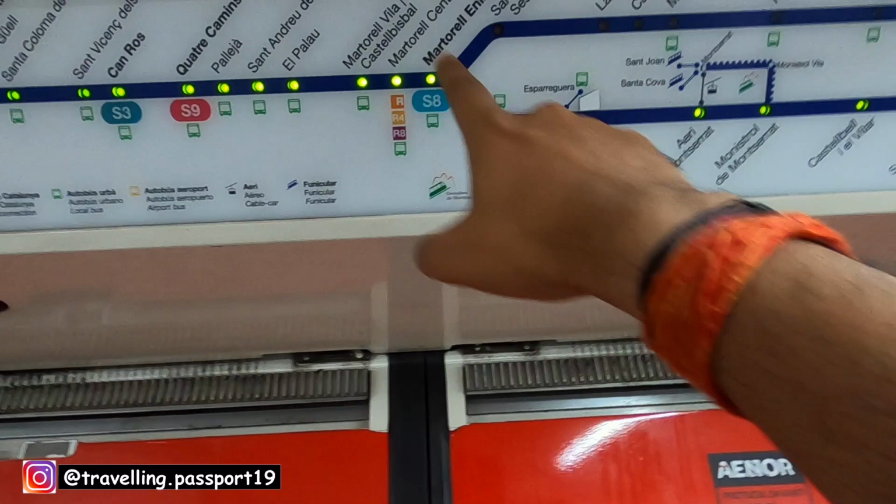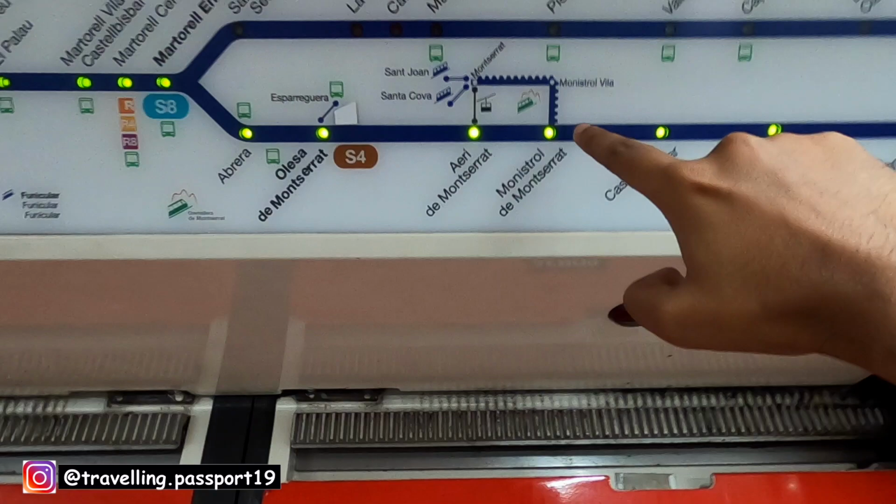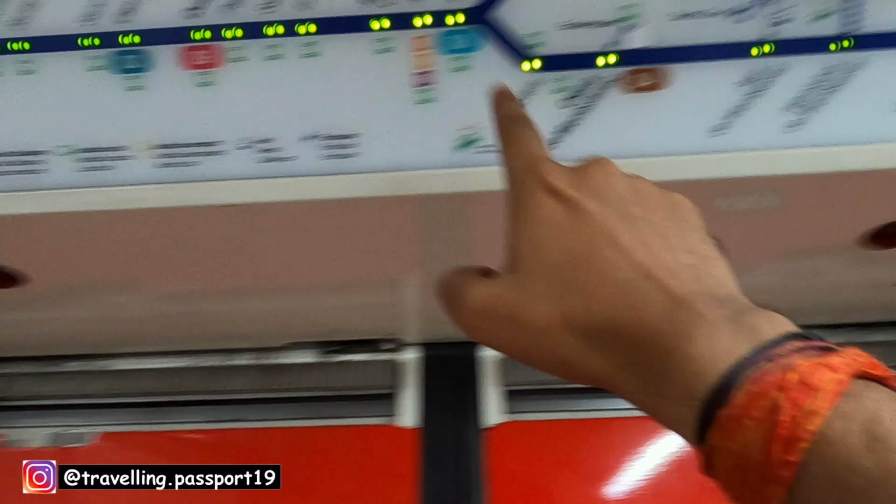As you can see, these are the two stops for Montserrat. If you want to take the cable car, you have to get down at this stop, and if you have opted for the funicular, you have to get down at this stop. So please mind this and please do cross check when you board the train for Montserrat.